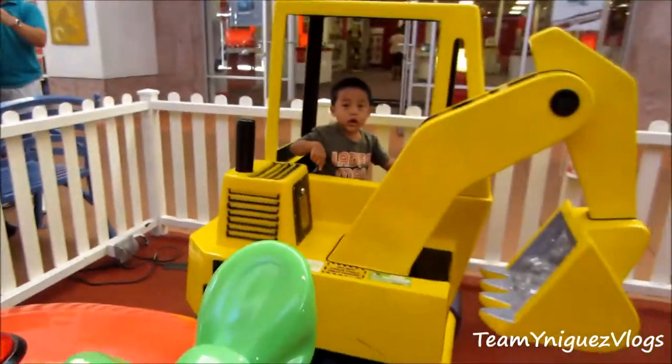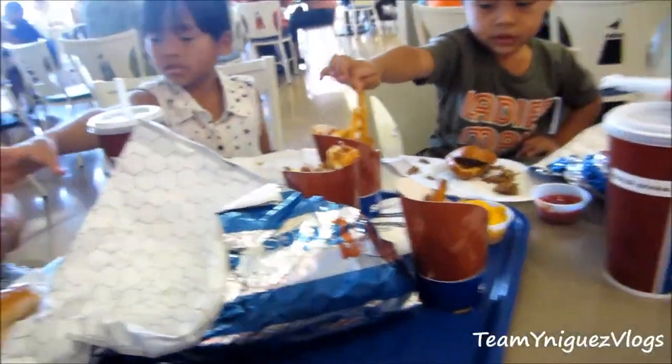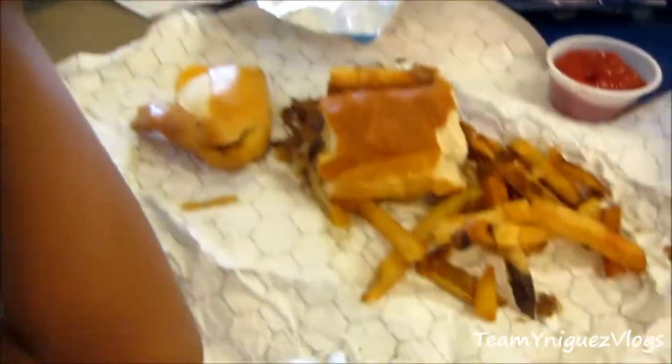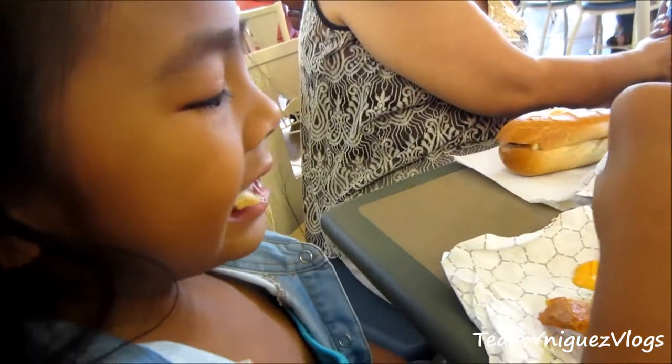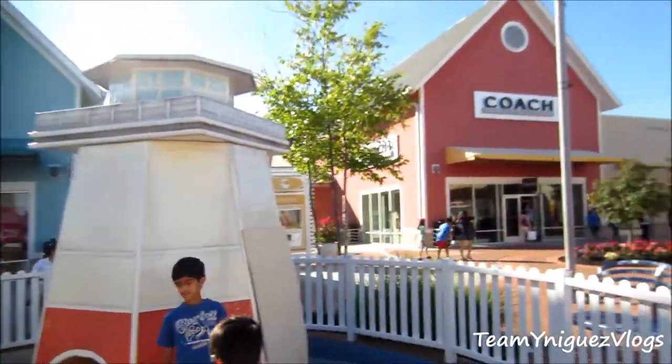In the Jersey Shore Outlets, my stepdaughter is in a store with Emelyn and my mother-in-law. My kids wanted to ride the ride. Oh, I have no more change. Okay, we're eating lunch. Cheese steaks and fries. Uh-oh, Mia. Careful. You know.